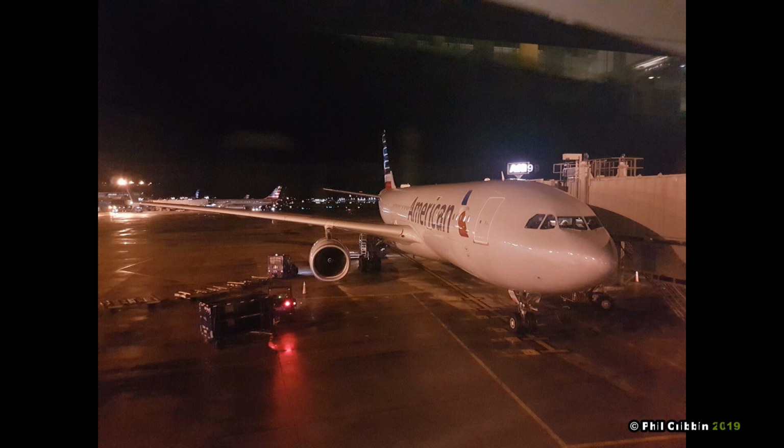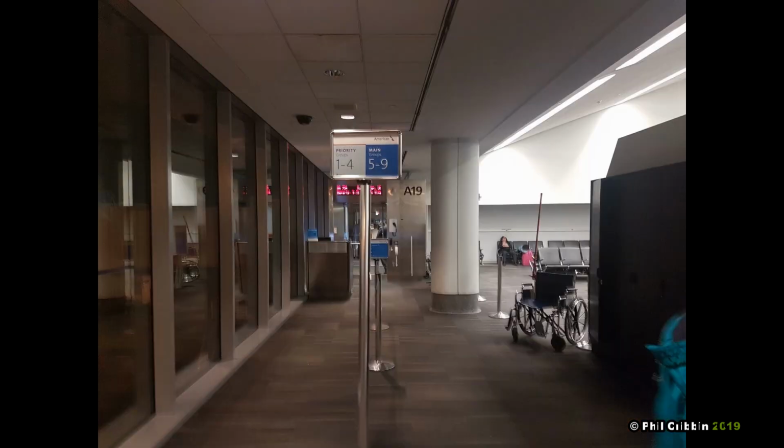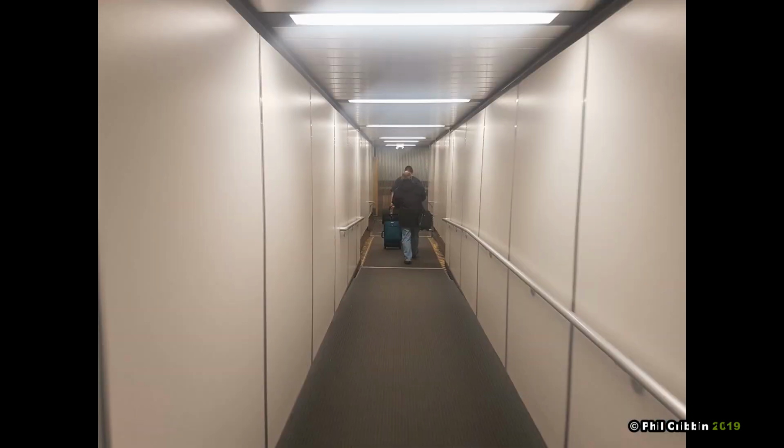Our aircraft today was N279AY, a 9-year-old Airbus A330-200 delivered new to US Airways in June 2009. As I knew this was going to be a long day, I had upgraded us to the main cabin extra to give ourselves a bit more room. As such, we were in boarding group 5. Our flight was scheduled to depart at 9:15 local time. Boarding began around 8:25, and once our group was called, we headed on board.